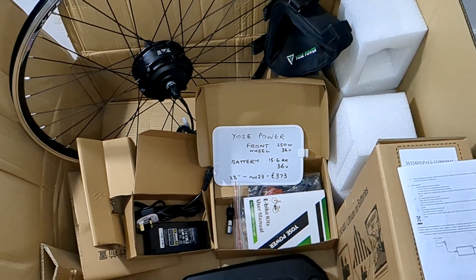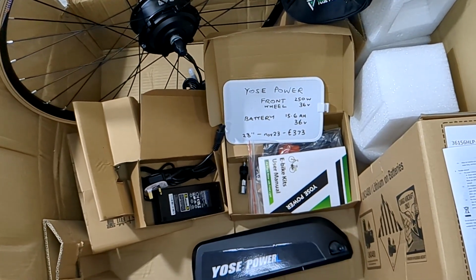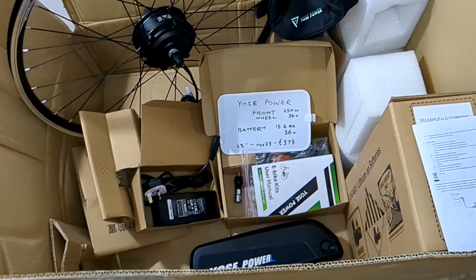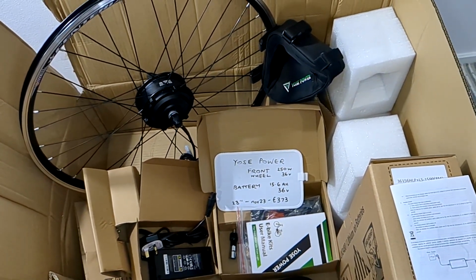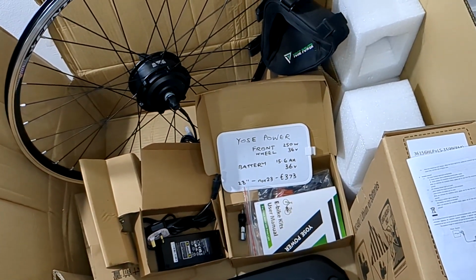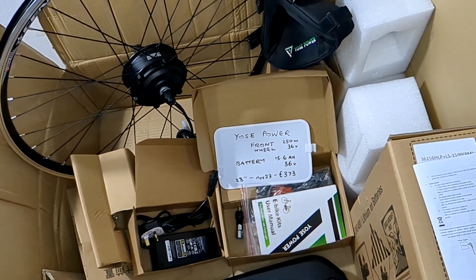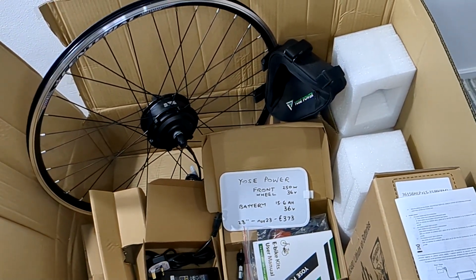But also, I want to say, if you see an affiliate link, possibly if you go through that, like some people have on YouTube and things, you might get another £10 off. From what I saw in prices, the cheapest place was the YOSE Power website, and that could be like £40, £50, maybe even more. This is currently about £445 on Amazon and eBay, and I got it for £373. If I'd gone through an affiliate link, it would possibly have been £363.